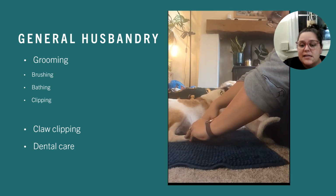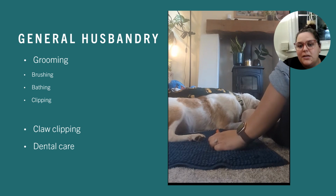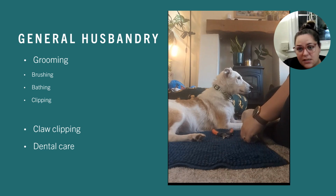She also knows this is her handling mat, the mat that she sat on. It is just a bath mat. But she knows if at any point she steps off of that mat, the handling will stop. So she's more than happy to join in because she knows at any point she can say, no, I don't want to do that.